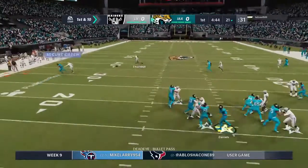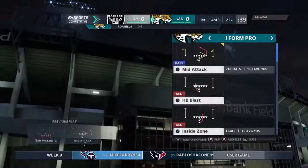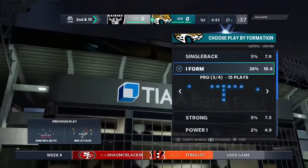They'll come out throwing here on 1st down. And the throw left sideline here is caught, but they'll rule it incomplete. Couldn't keep his feet in.